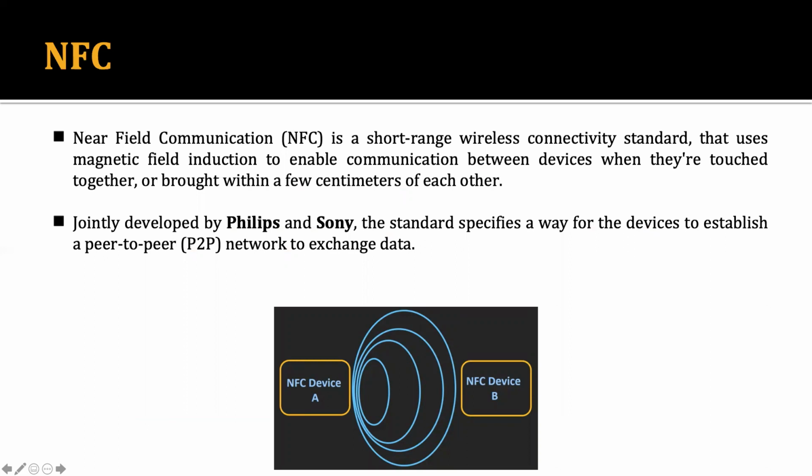Now let's see another very popular communication technology, which is called NFC, Near Field Communication. It is a short-range wireless connectivity standard that uses magnetic field induction to enable communication between devices when they are touched together or brought within a few centimeters of each other. This particular technology has a sender and the receiver.